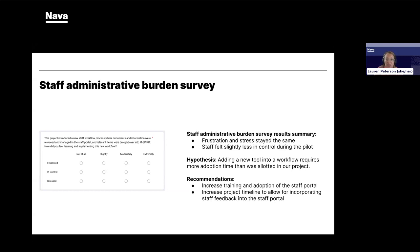The results of this question in the staff survey were that frustration and stress stayed the same, and staff felt slightly less in control during the pilot.